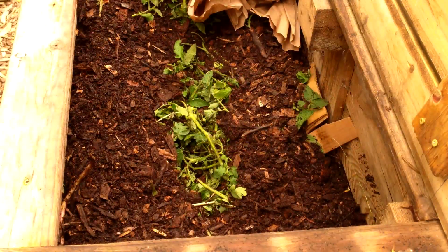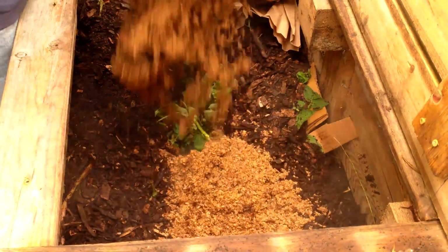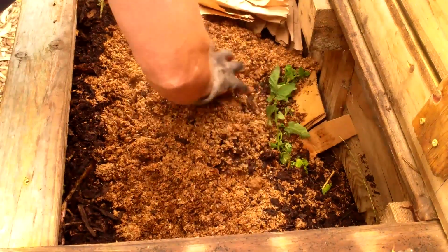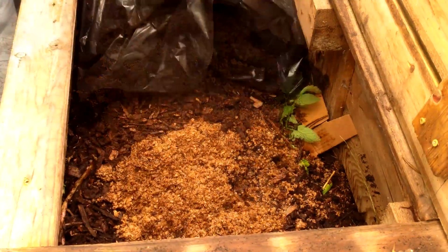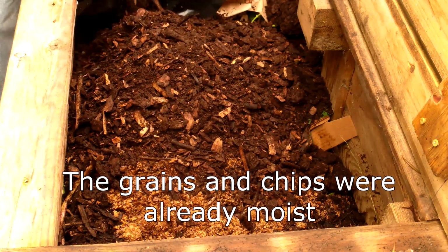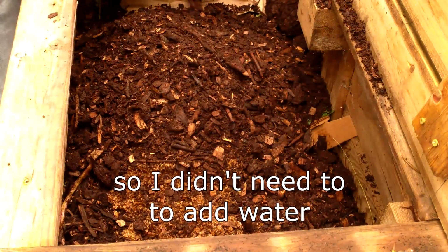I alternated roughly equal layers of wood chips and grains in 2 of my 3 compost bins. The third bin was already full. To keep the odor under control, I tried to keep the grains from the edges of the bins, so I could cover them on all sides with wood chips. I had enough material to finish filling 1 bin and add 1 bucket each of grains and wood chips to another bin. I will definitely have to add a 4th bin to continue composting through the winter.